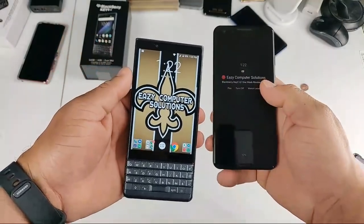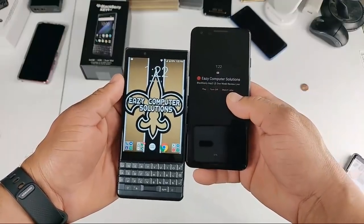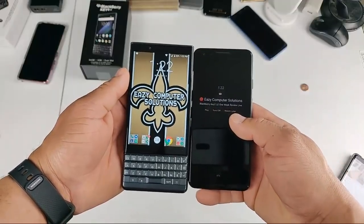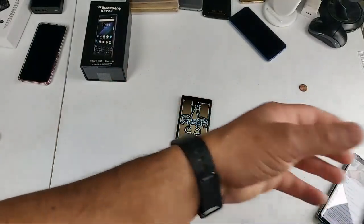But as far as screen wise, obviously the Google Pixel has a bigger screen. So you can see that. Yeah. So as far as screen wise, the Google Pixel has a bigger screen than the Key 2.